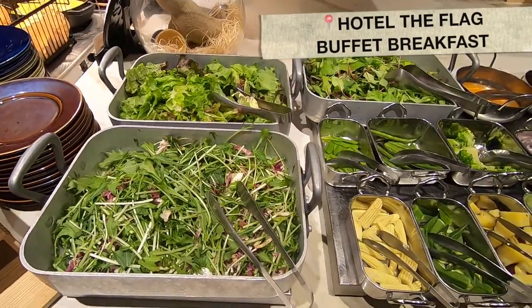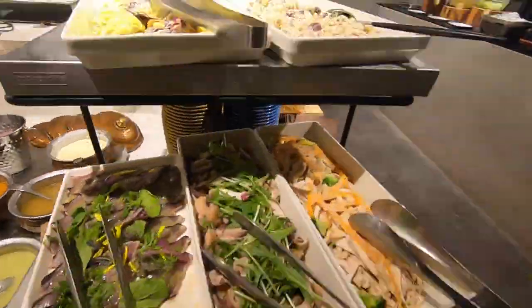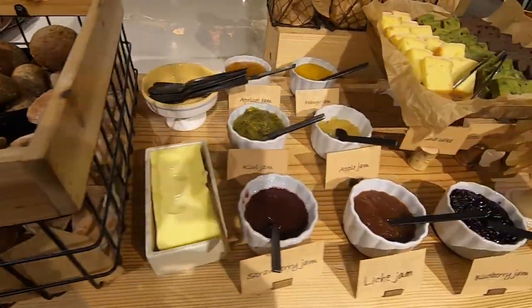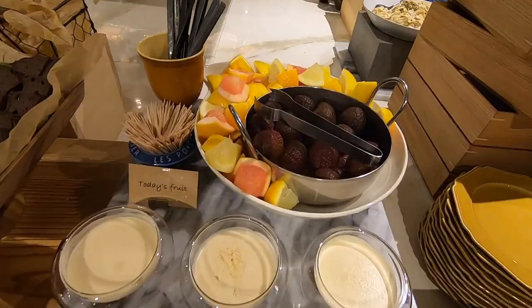All right, breakfast day one. Let's take a tour of their buffet. Bread, lots of jams, more bread, pudding, some lychee.